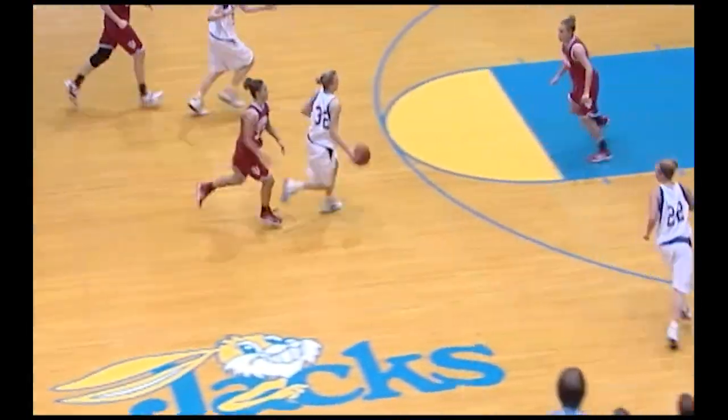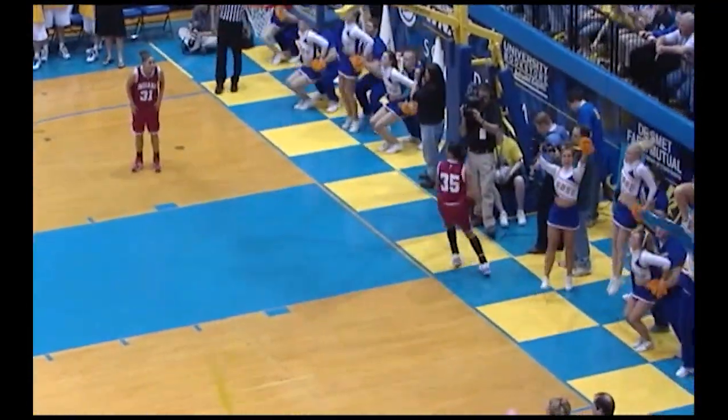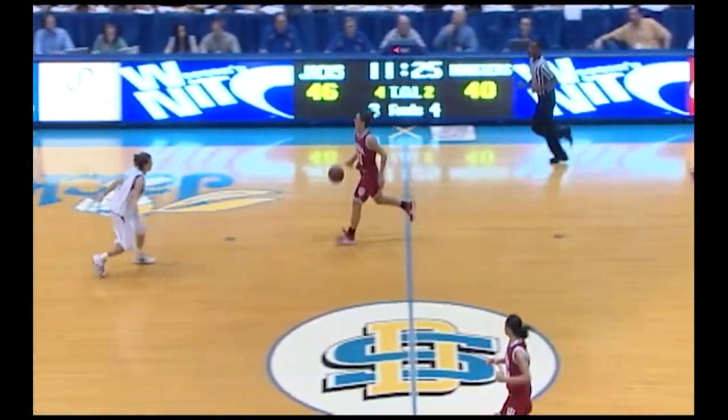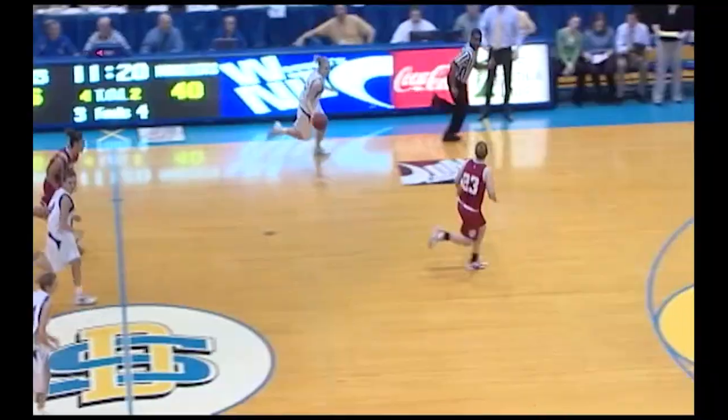To Vogel. Fast break, leading 3 on 2. No look dish, Korneman inside. Muscles it on the ground for 2. Ketty Korneman with a basket for 2 and had to work to get that one down. Jacks up by 6, largest lead of the game. Fans to their feet.